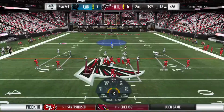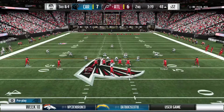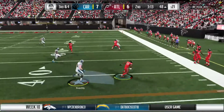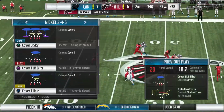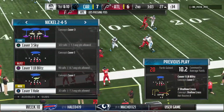The Falcons on 3rd down. They've hit 2 for 4 thus far. This is 3rd and 4. From the gun, it's Ryan. This one complete to Devontae Freeman. And he'll go down, but not before getting this inside the 30. A good pickup there of 20 yards.